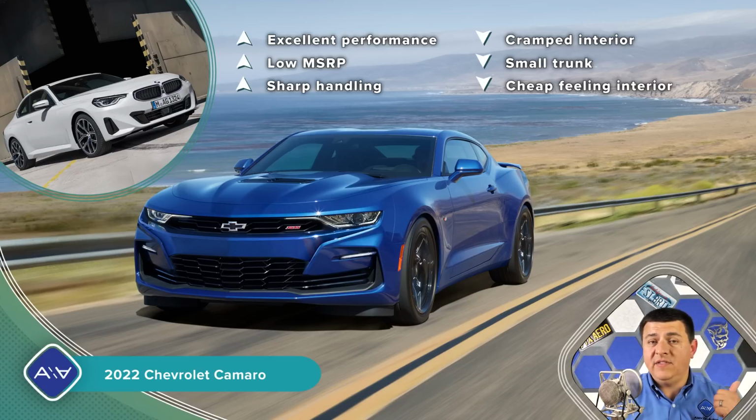Putting this in perspective, the 3LT trim of the Camaro, which is definitely several steps above the base model, is about $34,600 with the V6 engine. And it's only a little bit more to get the 6.2-liter V8. Definitely well within the price range of the M240i. Only you're going to get a lot more power, you're going to get a V8 engine, the option of a manual transmission, and a pretty decent 10-speed automatic transmission as well.